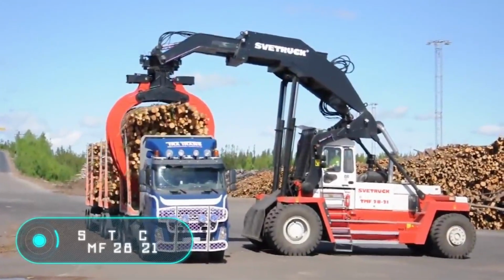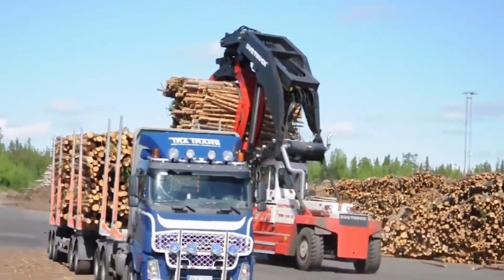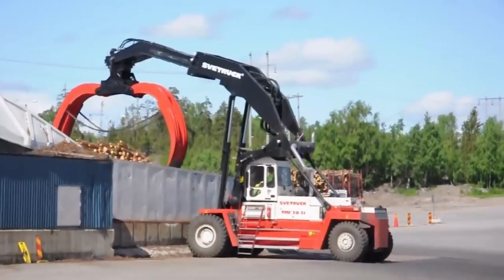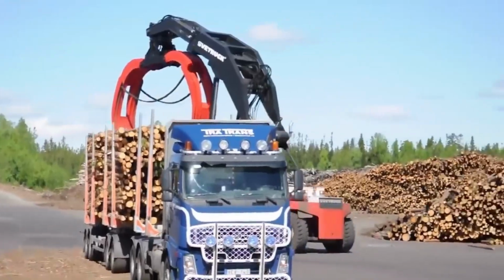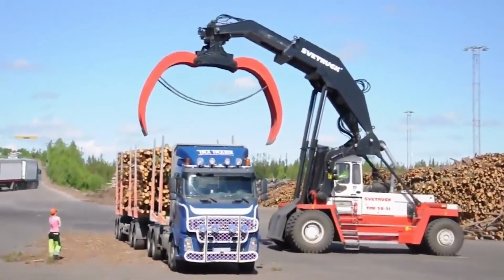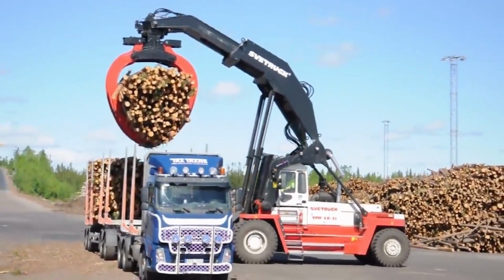SVTruck TMF 2821. Reach Stacker, a special forklift designed to work with containers of all types, weighs 75 tons and has a load capacity of 35 tons. Its overall dimensions are 30 by 14 by 13 feet, while the huge vehicle runs on diesel fuel. With the help of a large mobile hook with a maximum lifting height of 21 feet, this vehicle can also be used for clearing the forest and during construction work of varying degrees of complexity.